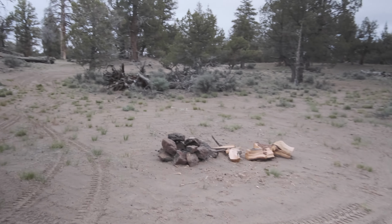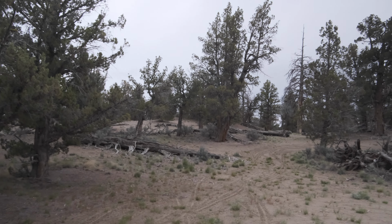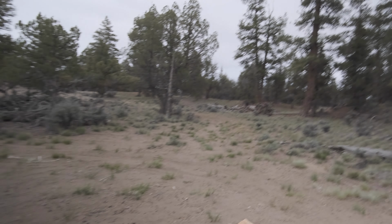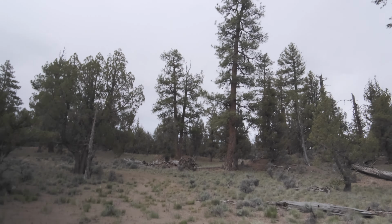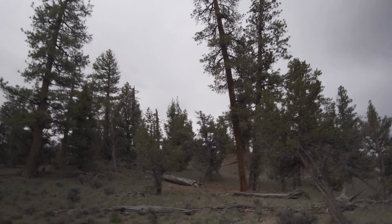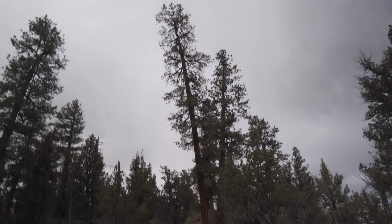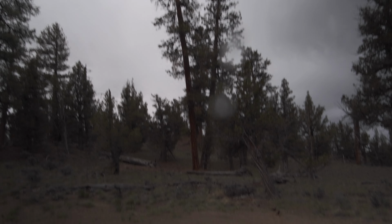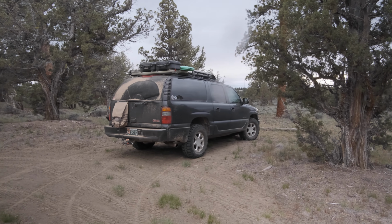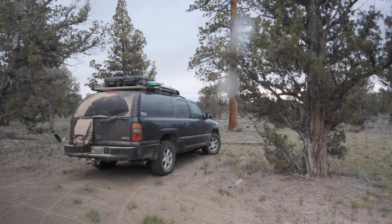Alright, so this is camp in the Lost Forest. Ended up driving all the way up to kind of the northeast corner of the study area. Ponderosas are a little more sparse here than they were farther in, but pretty awesome. Got one heck of a leaner here. I'm gonna stay away from him. It is trying to sprinkle just a little bit at the moment, but not bad yet, so we'll see. No wind yet either, so that's good.